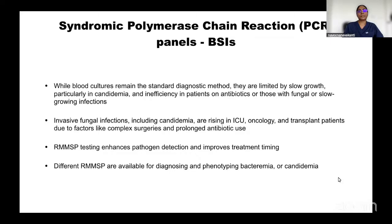While blood cultures remain the standard diagnostic method in many centers, they are limited by slow growth of the organism, especially in organisms like Candida, and the inefficiency in patients on antibiotics or those with fungal or slow-growing infections. Especially in invasive fungal infections, including candidemia, which are rising in the ICU, especially because of the oncological patients and the transplant patients due to factors like complex surgeries and prolonged antibiotic use.